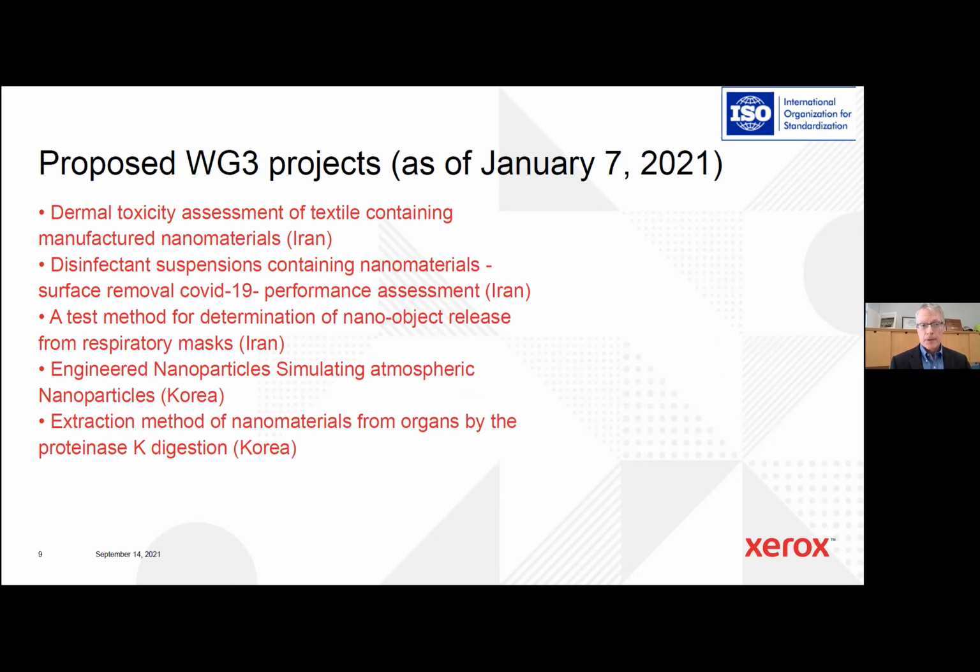And just looking at some of the currently proposed projects, from the beginning, WG3 has been actively working to produce standards that allow the safe introduction of nanomaterials into commercial use and their safe use in occupational settings. Some of the titles of proposed projects this year continue to reflect this, and also the timeliness of these projects is well aligned with current concerns around new products that contain nanomaterials, such as textiles and respirators, to products that can be used in pandemic protocols.